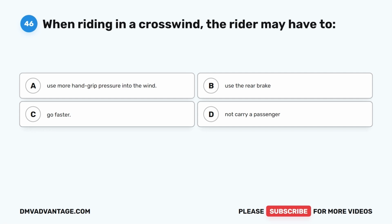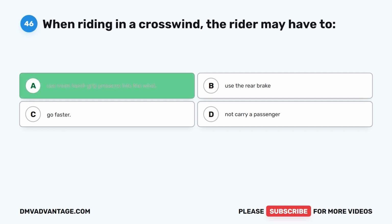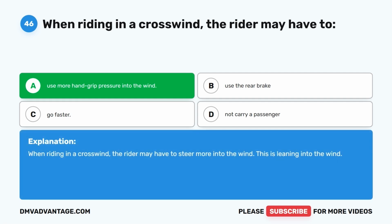Question 46. When riding in a crosswind, the rider may have to A. Use more hand grip pressure into the wind. B. Use the rear brake. C. Go faster. D. Not carry a passenger. The correct answer is A. Use more hand grip pressure into the wind. When riding in a crosswind, the rider may have to steer more into the wind. This is leaning into the wind.